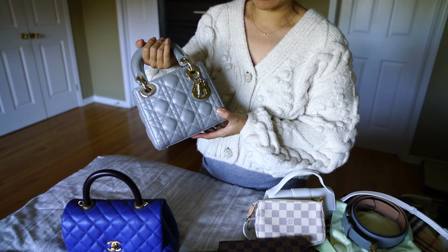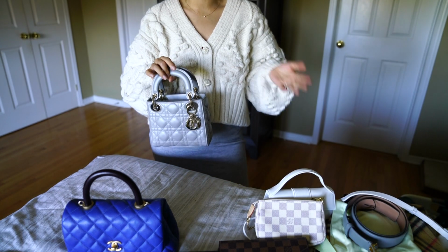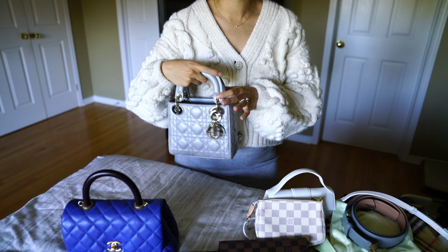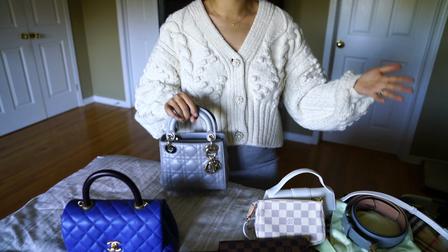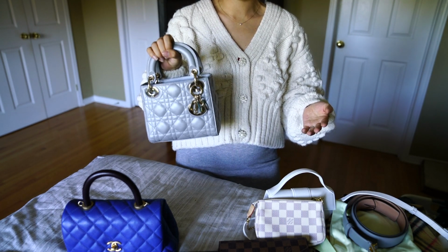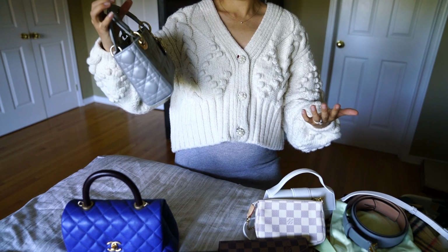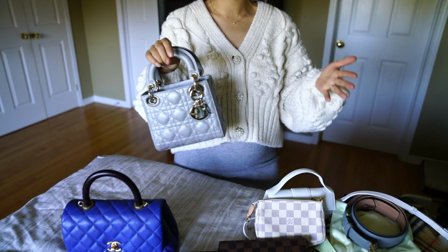But for me, it's just hard to be carrying this to just go out for a quick errand, unless I'm doing something a little bit fancier, or going to a fancier spot like a restaurant or something like that. Otherwise, I find it a bit hard for me to bring this bag out. I do use it quite often for videos, recordings, or pictures. But again, not a bag that I've actually used on a regular daily basis.